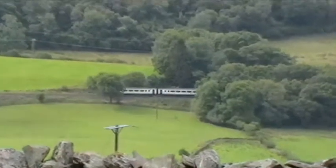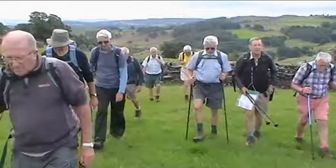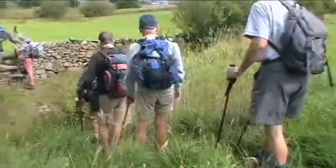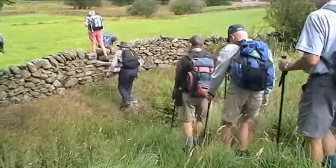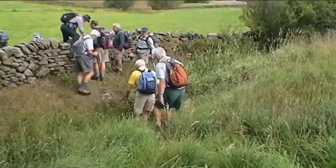A train there going to Windermere. A fine body of men. Now Ken and Peter bringing up the rear, apart from me behind them now. And a bit of a dike in the bottom here. Oops, no, I don't want anybody falling in.